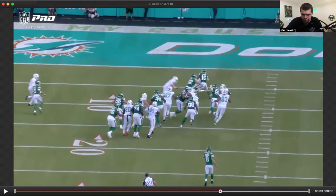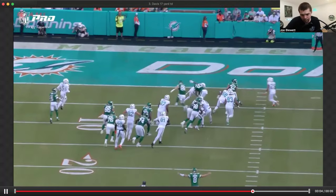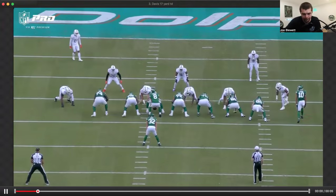And good job getting under the Lazard block with his hand on his hip. Why? Because if his hand is on his hip there, maybe he trips over his feet, but that hand both pushes himself off of Lazard and propels himself laterally. Gets vertical for the touchdown. It's a very good play.